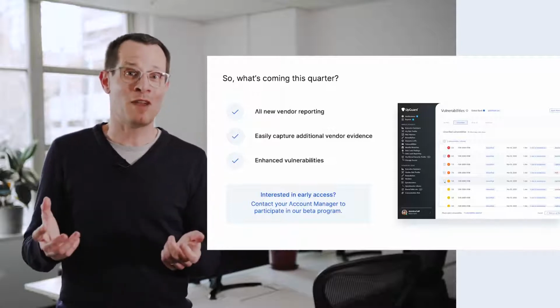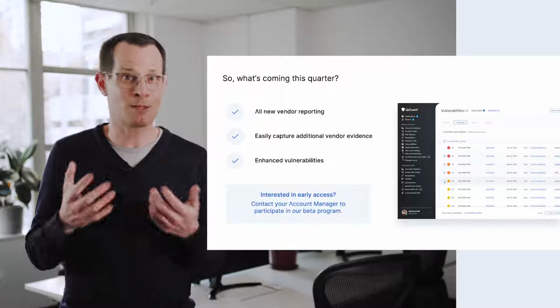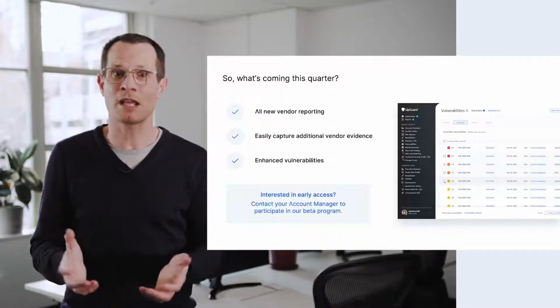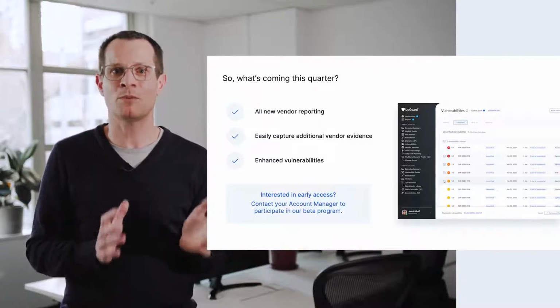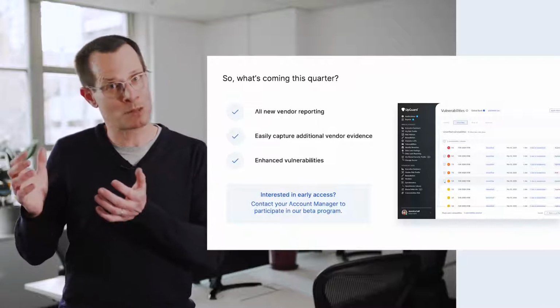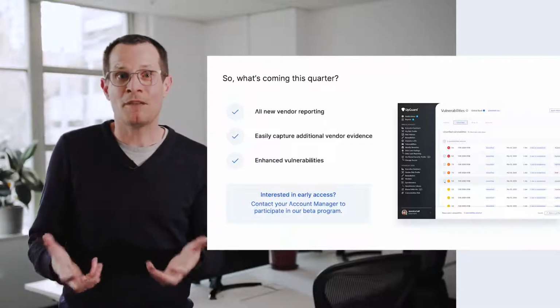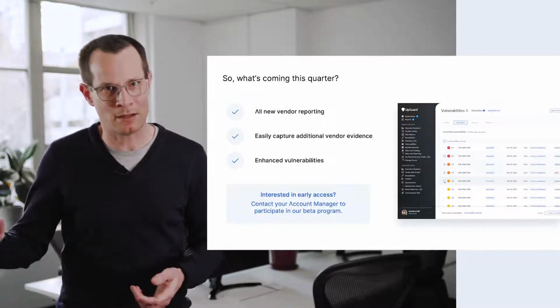If you've ever asked a vendor or someone in your own company to fix a vulnerability only to be told it doesn't actually exist, you'll know this is frustrating and embarrassing. So we're going to start telling you whether the vulnerabilities we identify are verified or just potential vulnerabilities. If you confirm that a potential vulnerability does not actually exist, you'll be able to dismiss it.